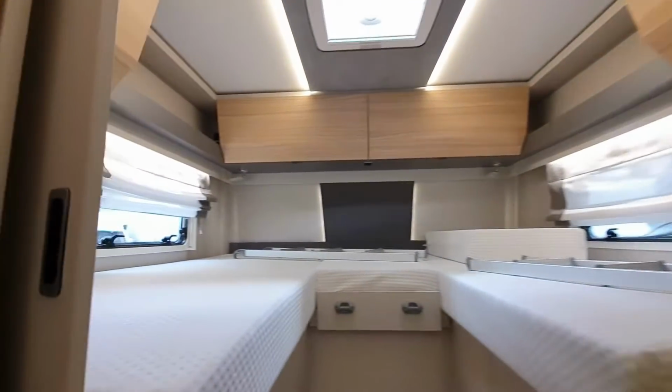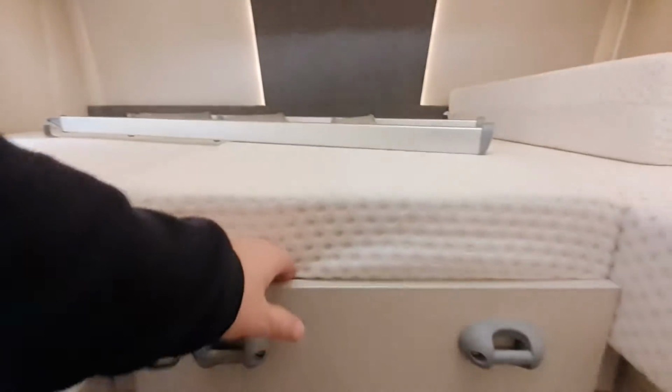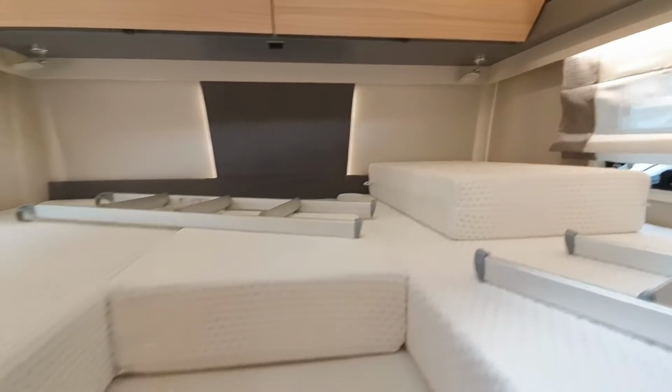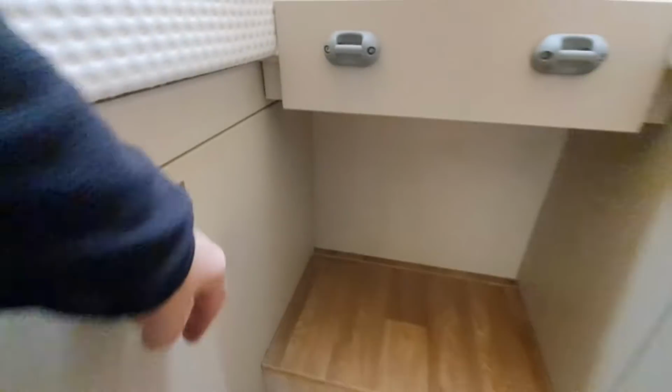The bed seems to me to be relatively low, which could be a good thing. And this bit here comes out, and then you can put that cushion in. You've got a bit of storage down here. No, it's okay. So I mentioned it was low. Well, there's not a lot of storage, and there's some carpets.